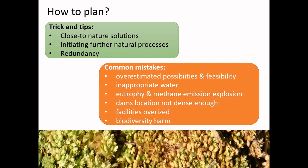Think about initiating future natural processes that will follow the restoration without our intervention. Try to build a self-sustainable solution. For example, in many cases beavers can be provoked to build dams, upgrading our wooden dams. I have seen a lot of such situations where the beavers continue my effort. In fact, it is perfect from the point of view of restoration.